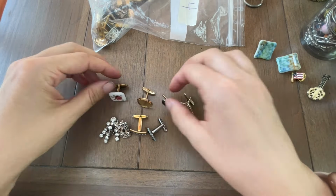I don't see a mark at a glance. So we have a match for those. Somebody really liked these gold tone circular cufflinks because I have like 3. I don't see a mark on them.